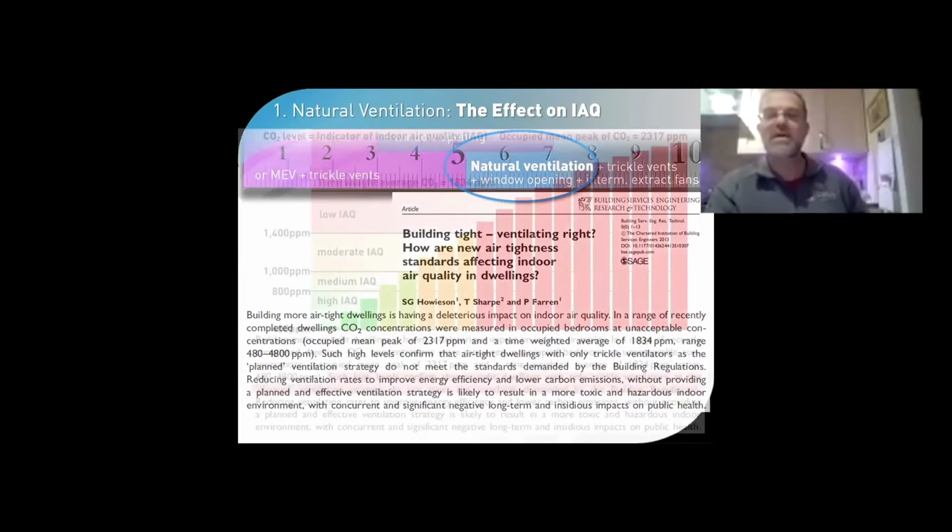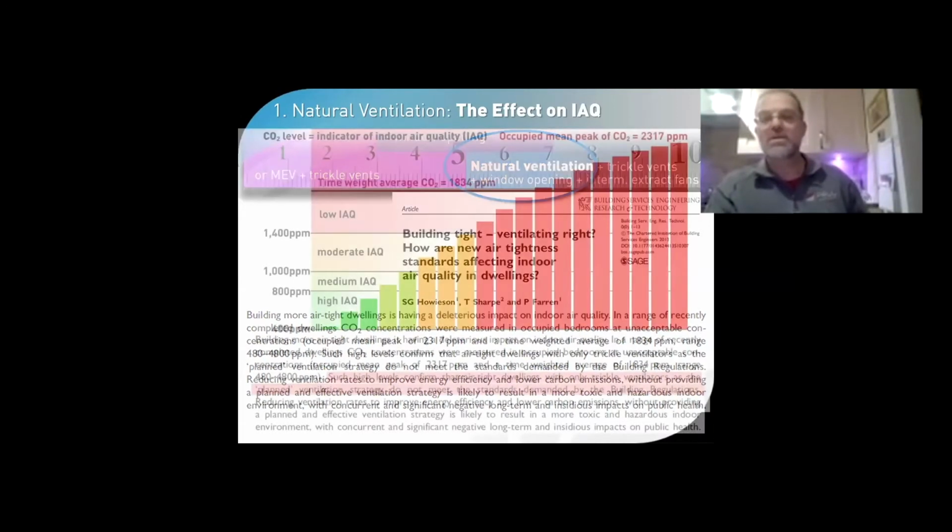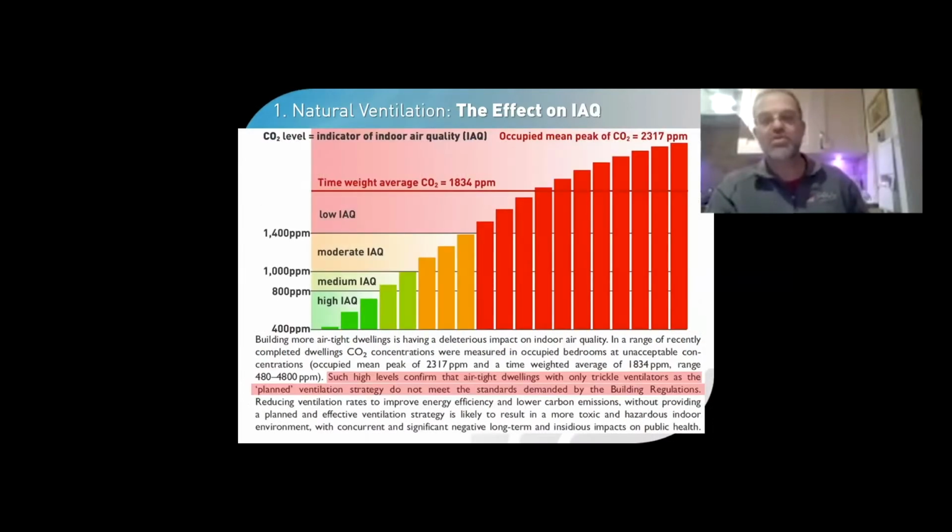The study found that the CO2 concentrations in occupied bedrooms were at unacceptable concentrations, with an occupied mean peak of 2,317 ppm and a time-weighted average of 1,834 ppm. Such high levels confirm that airtight dwellings with only trickle vents as the planned ventilation strategy do not meet the standards demanded by the building regulations. Reducing ventilation rates to improve energy efficiency and lower carbon emissions without providing a planned and effective ventilation strategy is likely to result in a more toxic and hazardous indoor environment, with concurrent and significant negative long-term and insidious impacts on public health.